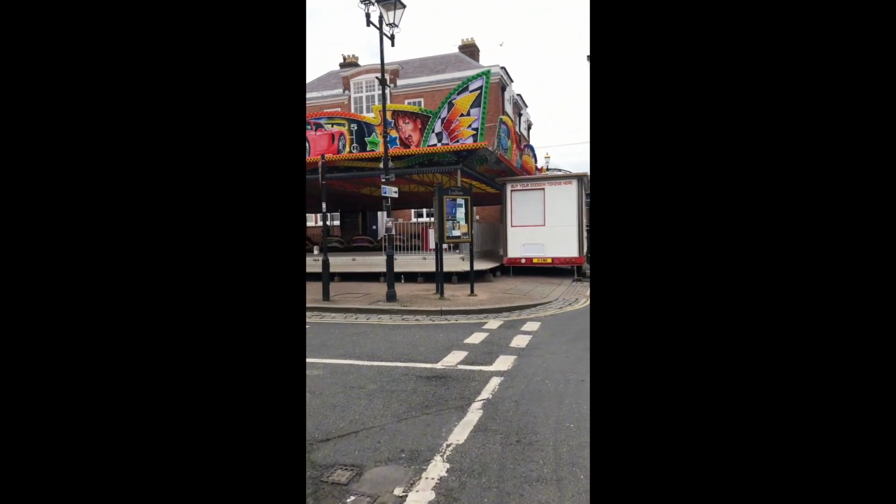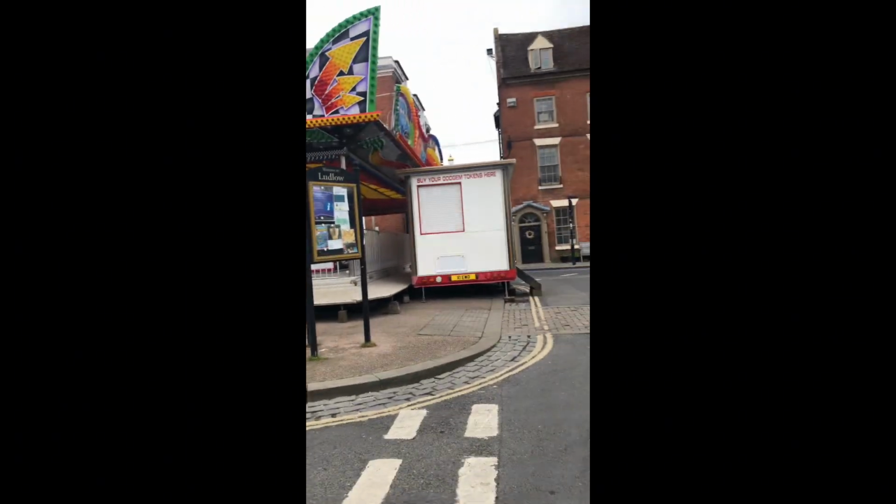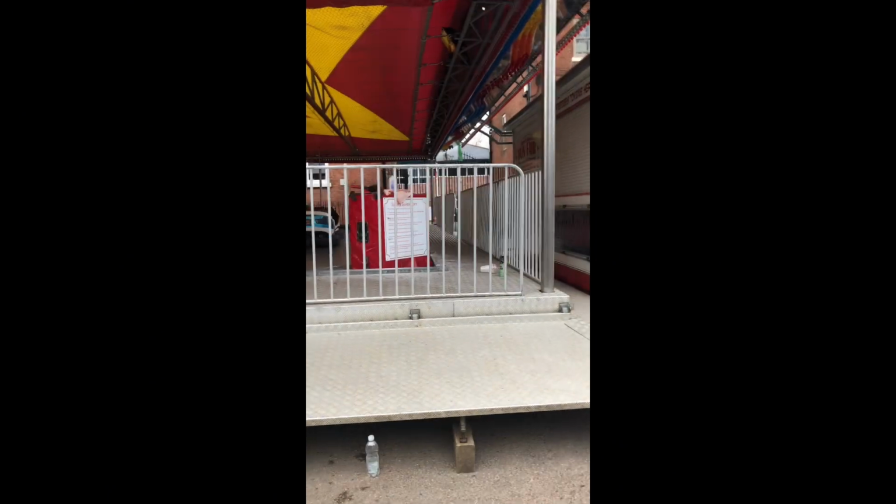Here, however, we have the dodgems all set up. Can't wait to go on those. Be a lot of fun. They're also wasting a lot of space here. Let's get a little closer. Show you guys. So you've got the pay cabin.